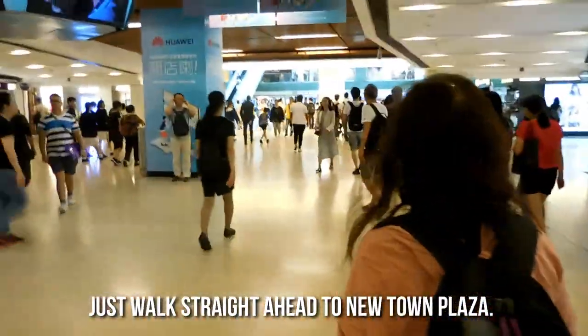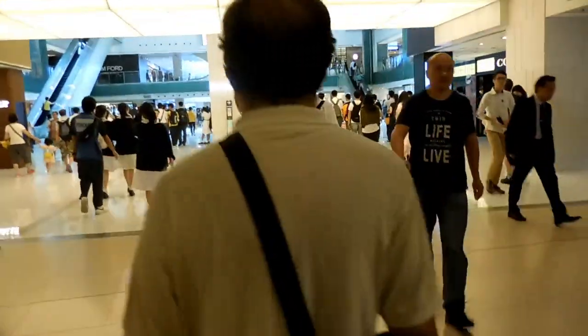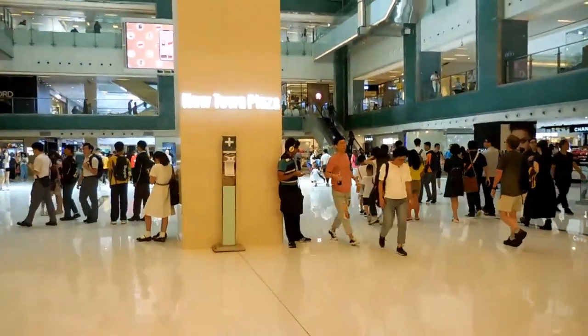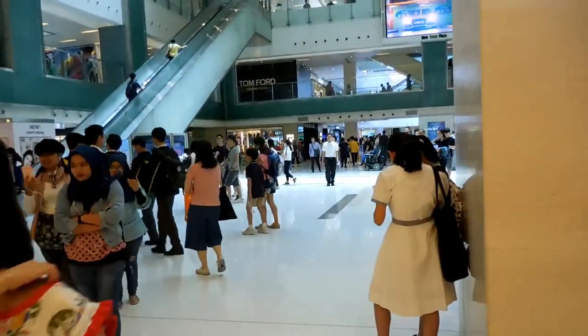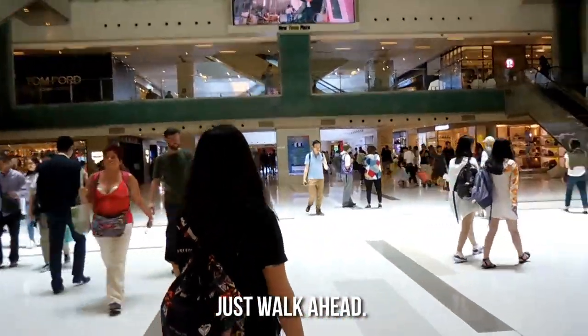Just walk straight ahead to New Town Plaza. Just walk ahead.